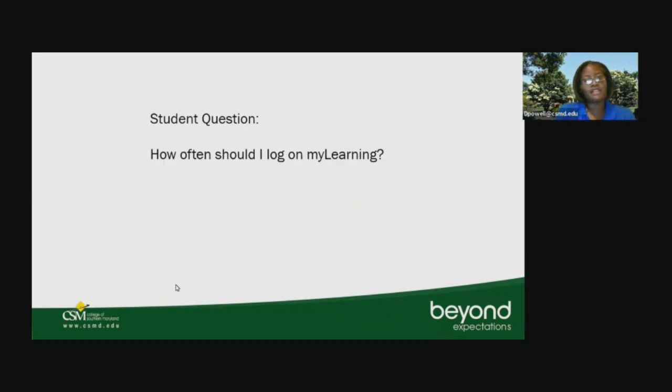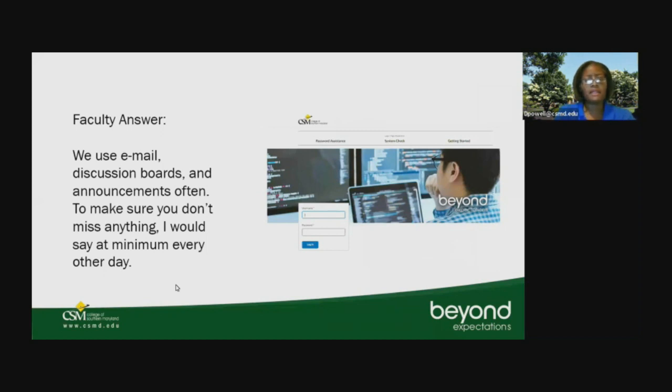And how often should I log on My Learning? This is so important, students, because this is how we communicate with you. We email, we use discussion boards, we use announcements. So you gotta make sure you're not missing anything by logging in. And so how often should that be? A minimum of every other day, but I can tell you it wouldn't hurt to just check every day.